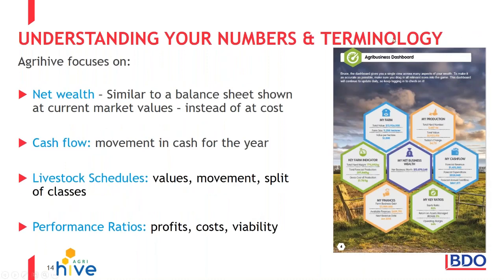So here's a dashboard that comes out of the system, which in the center has the net business wealth, but also a few other key indicators within the business: your cash flow, what you expect to happen within the next 12 months, your livestock and what the value of that is, your production numbers, and some of those key performance ratios. I'll step through a few other reports that come out of the system in relation to those as well.